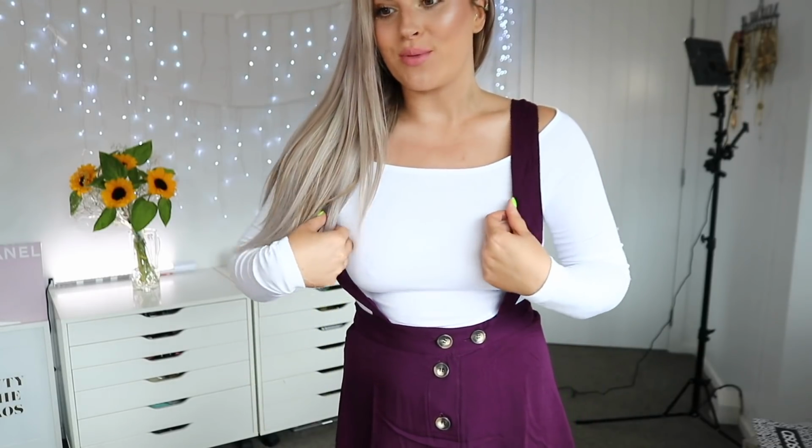Okay, I'm pretty obsessed with this. I'm glad I got a size 12. It's quite small fitting. There's no stretch in this fabric whatsoever. There's just enough room for me to move in this. If I got a size 10, I think it would have been too small. So definitely upsize maybe. I think it's pretty cute.